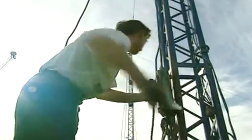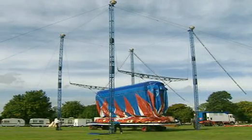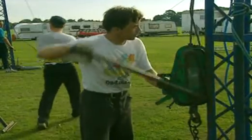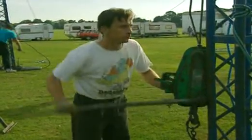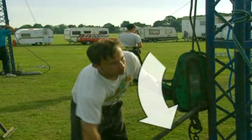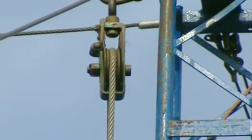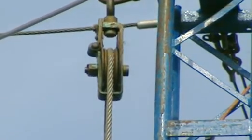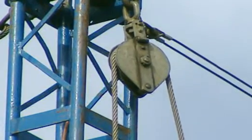This lever system means the strength of just one man can raise the canopy. But look how far his arm has to move. The lever repeatedly moves through quite a distance. But the rope it's pulling only moves a centimetre or two. So although machines make a job easier, it sometimes means you have to spend longer on each task.